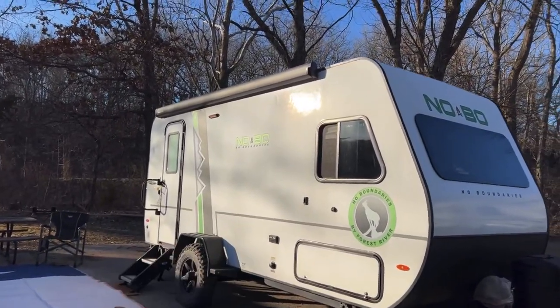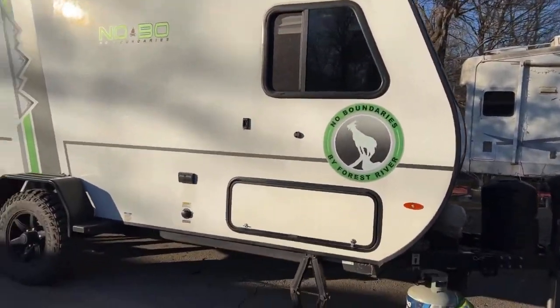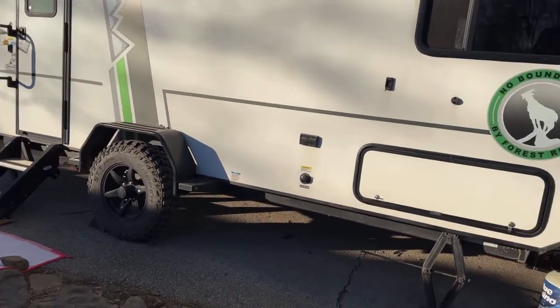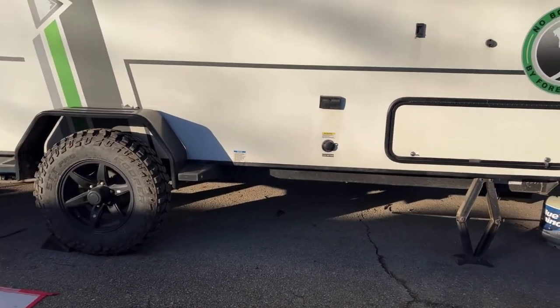You have some electric outlets here on the front. It's a nice storage area down below, which is actually full of my gear. I got a lot of stuff here. It's some big, thick, knobby tires for off-roading. They're really high clearance, so it's good to take this guy off-road.